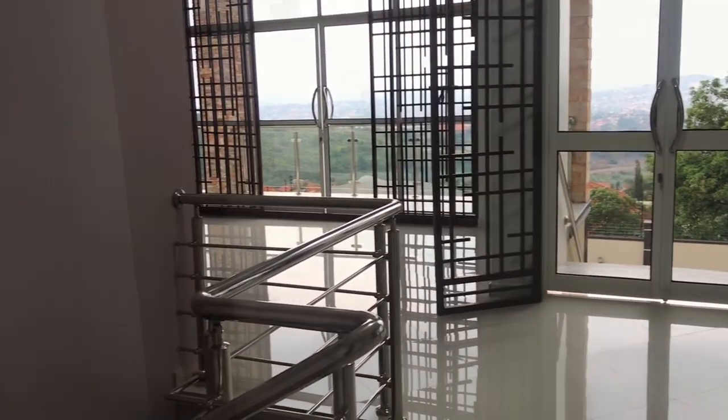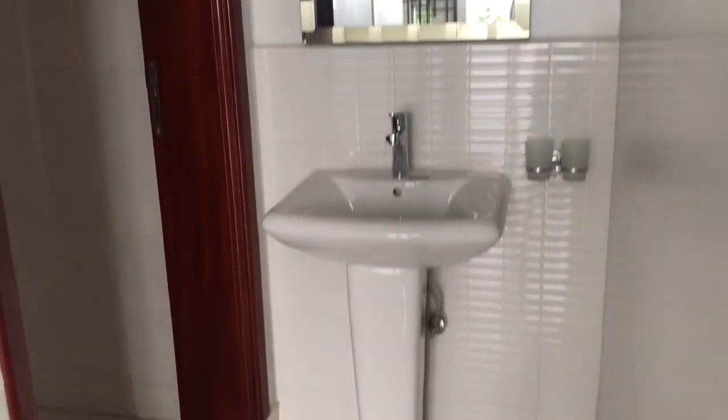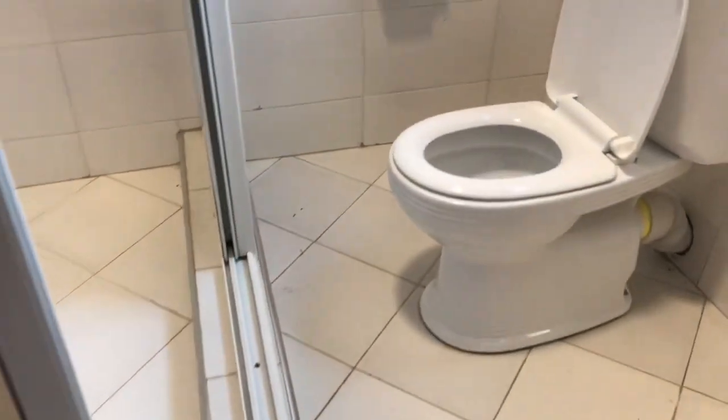So let's come back and check out the visitors bathroom right here. If you don't want them to access the bedrooms, this is what they can use, and there is a shower as well and a toilet.